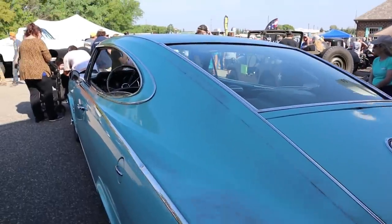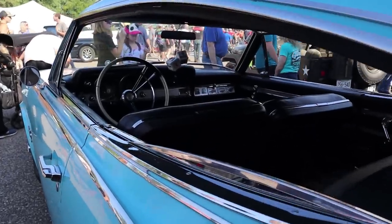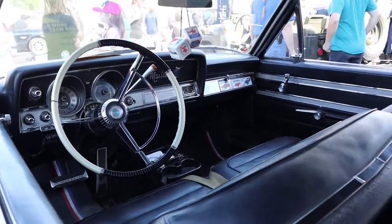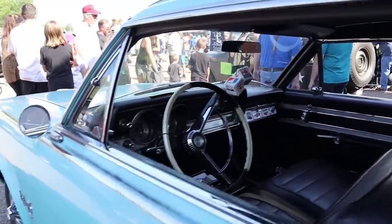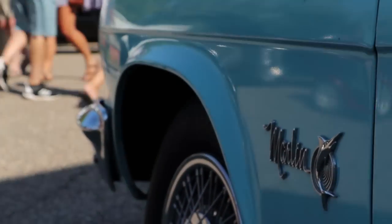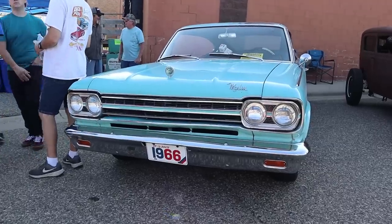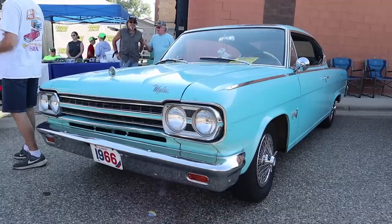65, either just a 65 Marlin or an AMC Marlin. Look at that, the windows. This is such a unique car. It was for sale, I think, at the Mopars in the Park, so maybe it's got a new owner here. I'm glad to see it still being put out there, if this is that same car. It's the same color anyway that I saw. So cool. Well, that's a 66 on the license plate there. I thought it was a 65, but I guess I'm wrong.